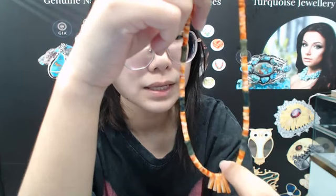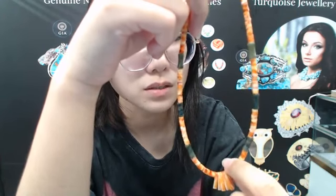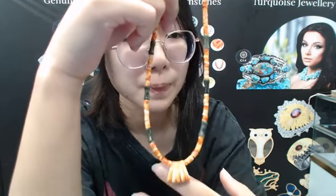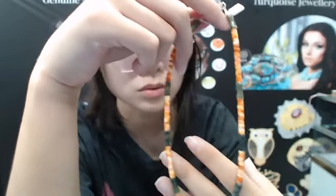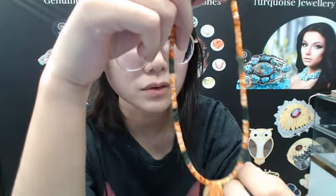Like this necklace, the shape of the orange spiny oyster is different, including fishy and some coin shapes. We can also make other shapes like bamboo shape, round shape, oval shape, triangle, rectangle, and so on. If you need, you can tell us, and we will fulfill your request.